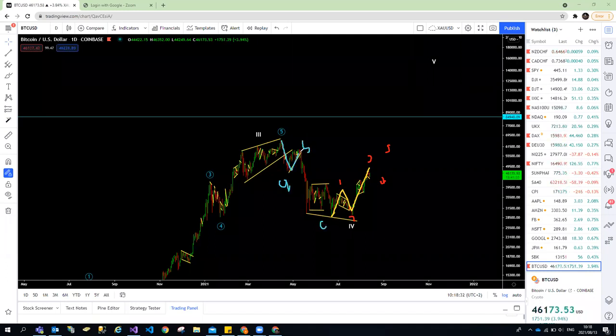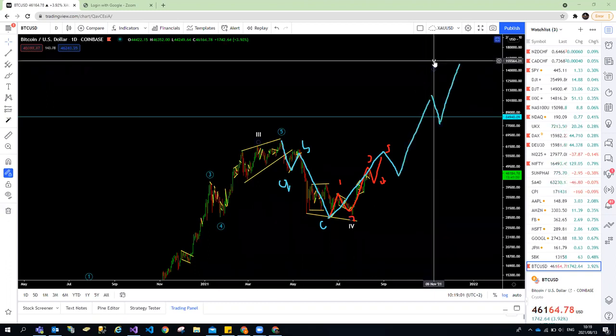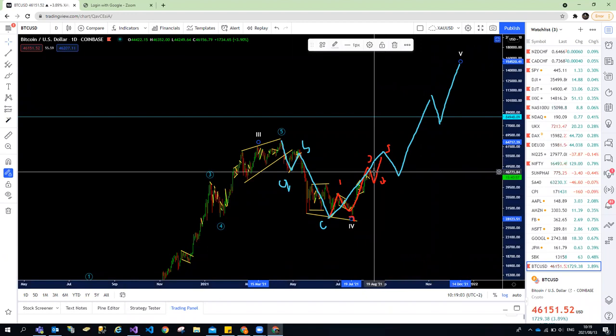That means we've had 3 waves here as follows. Extended C, and we're starting the move to the upside. If we're starting the move to the upside as follows, I should have drawn these lines in red. Let's do it. If it is that move 1, 2, 3, 4, and a 5, we get a move to the upside. So that will be the start of the move to the upside as follows in the blue degree. So we'll look at this one there. First wave, 2, 3, 4, and a 5. Go and complete the wave 5 here in the cycle degree.